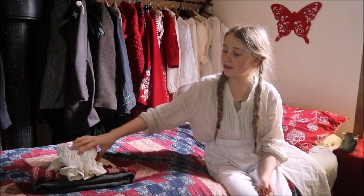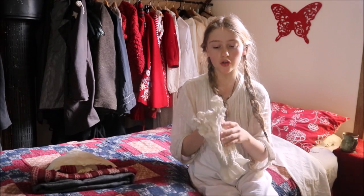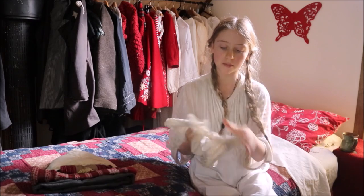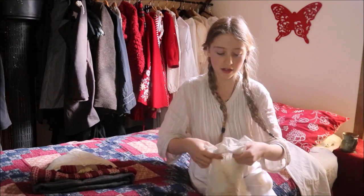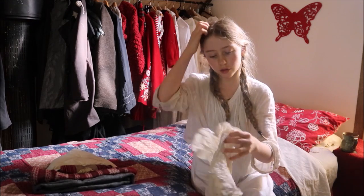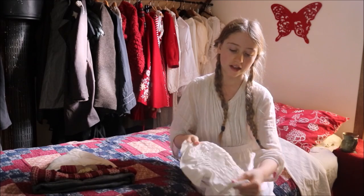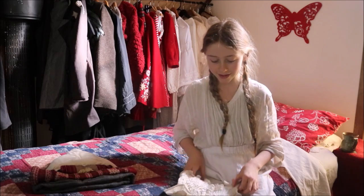My next layer is this shirred top. I made it myself. Shirring is when you use an elastic bobbin. As you can see, if I go inside out, you may be able to see the elastic that I've sewn along, which means that it's extremely stretchy. However, you do have to do a lot of it to do something like this.